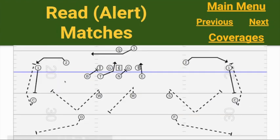Here we go. We've got an alert on both sides, so I'm only going to talk about the left side here. Corner 2 is out immediately. There's no chance, especially of a Will linebacker in this case, of getting hands out on that number 2. So we're all yelling alert. Corner matches 2 with outside leverage. Needs to run through the outside shoulder of 1, because that's going to give the deep safety time to get out over top of number 1 in the case of fake bubble go.